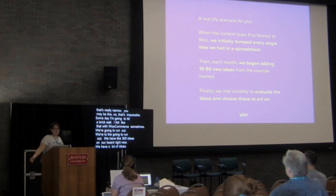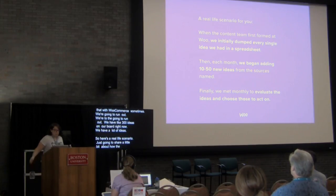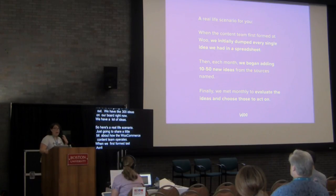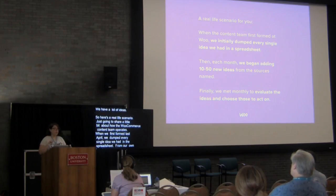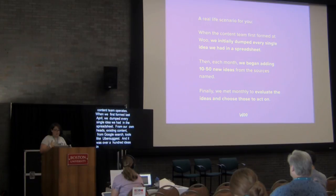So here's a real-life scenario. I'm just going to share a little bit about how the WooCommerce content team operates. When we first formed last April, we dumped every single idea we had in the spreadsheet, whether it came from our own heads, from the existing content on the blog, from Google search, from tools like Ubersuggest, and it was over 100 ideas in a short amount of time. We actually did this exercise. So that all went in a Google Sheet.